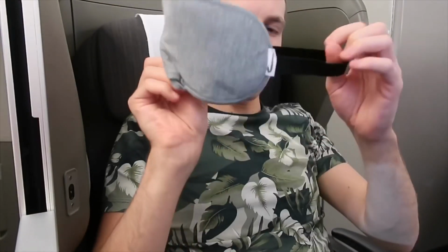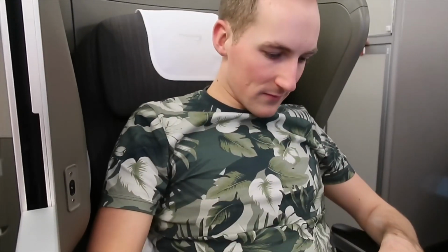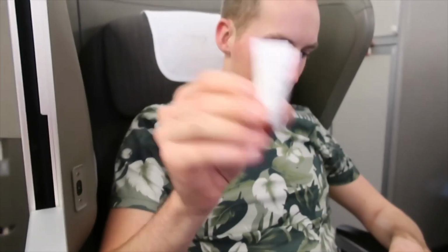Eye mask. Socks. Earbuds, moisturiser, and toothbrush and toothpaste.